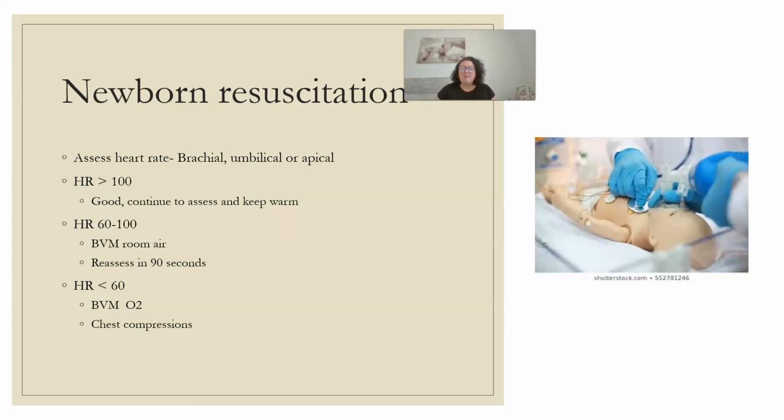And then you can also, as in this picture, listen, put your stethoscope over the apex of the heart. That's called an apical pulse, and you can count. All of these should be 30 seconds multiplied by 2. So if our heart rate's greater than 100, we're good to go. We're just going to continue to assess, keep the baby warm, and transport.